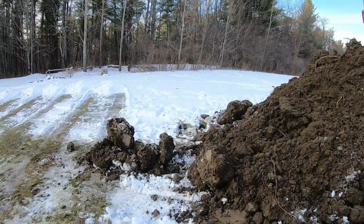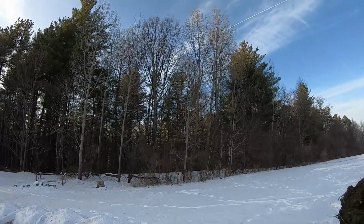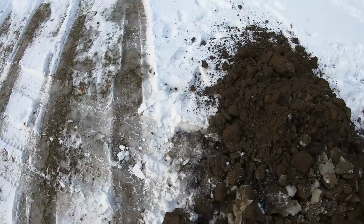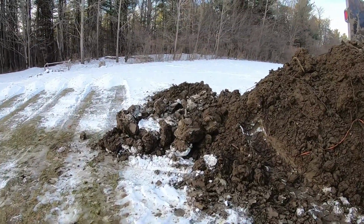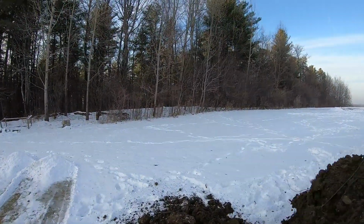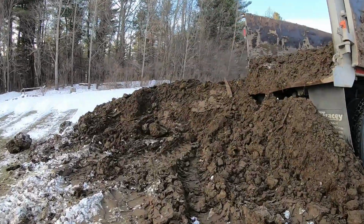All right, guys, here's the deal. This truck didn't give me any warning of me getting stuck. It just went boom, and the whole left side was down in the ground, like as if it fell through ice. So I knew there was blue clay in this area, so I didn't know how deep that bottom was or where there was a hard spot.